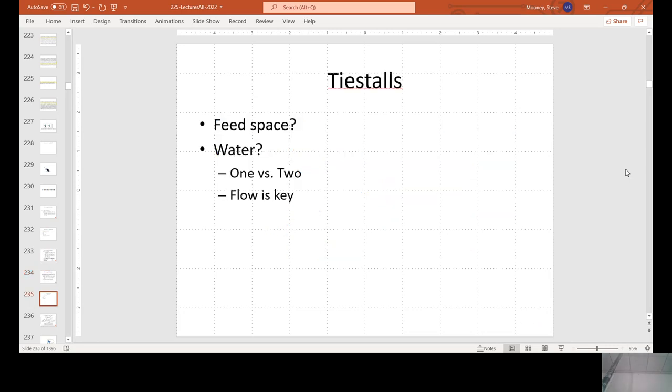So tie stalls, we're thinking about there. Feed space is not usually an issue in tie stalls. Every animal's got their own. But what about water? There is some research to suggest that maybe we should have a waterer on each side of the animal. Has anybody dealt with a tie stall? Normally you have one common water shared between the two animals.